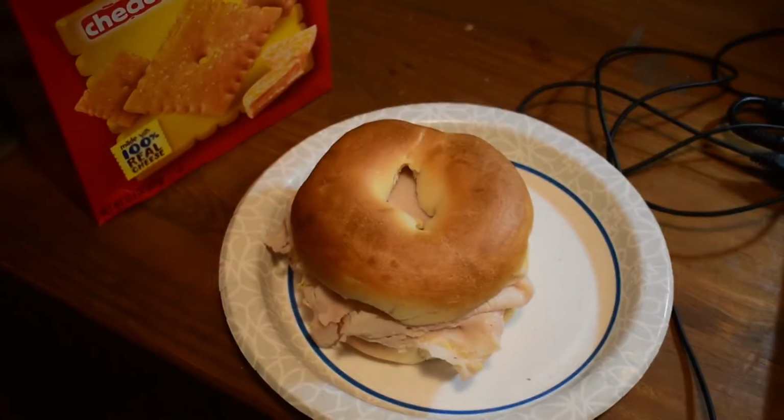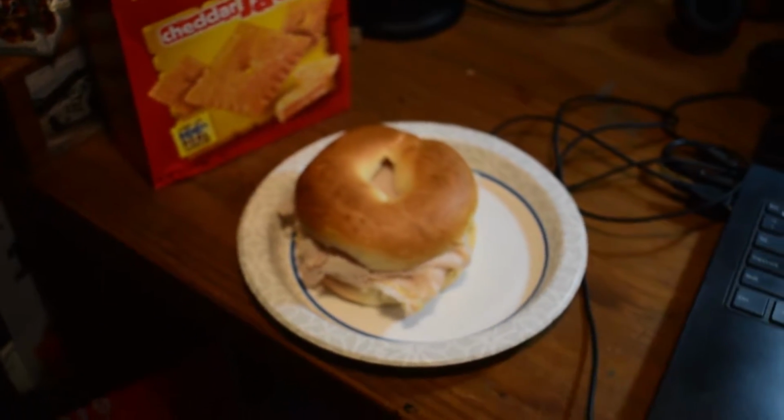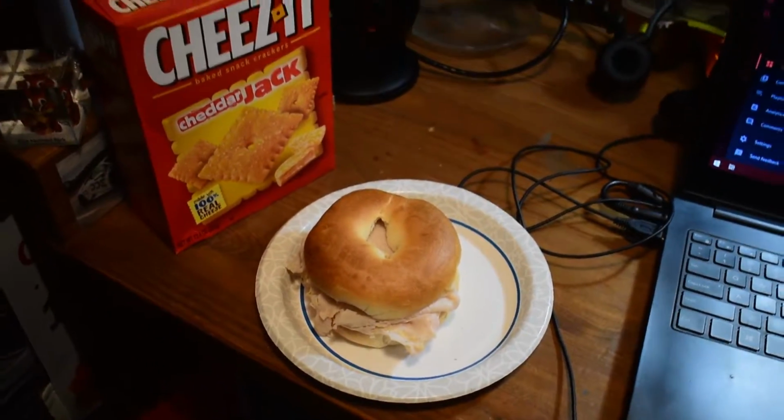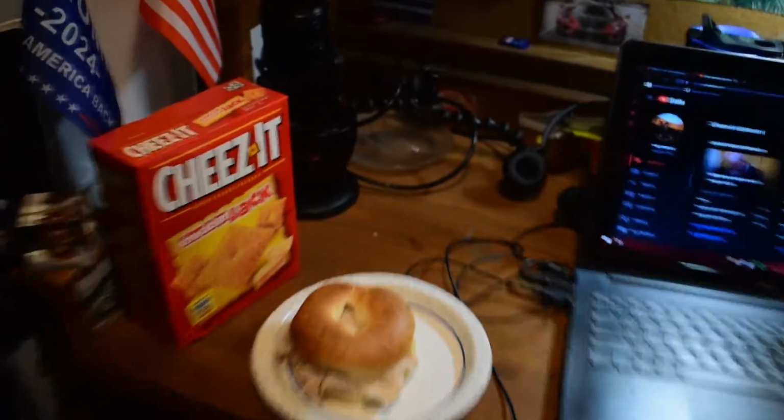Here's what we have for lunch today. The bagel is around 270 calories, plus the turkey and the mayonnaise. Yeah, it's probably around a 600 calorie sandwich right there, plus the Cheez-Its. And then I have a protein bar around here somewhere. But yeah, that's what my lunch looks like. For breakfast this morning, I like to do Eggo waffles with peanut butter and syrup. And then we'll head into going on my run after this.